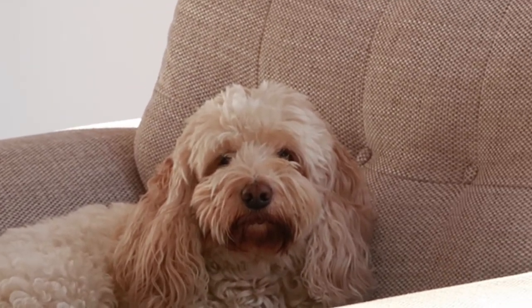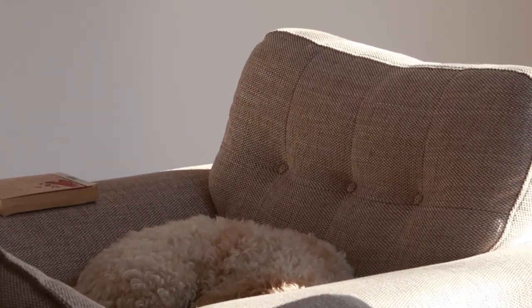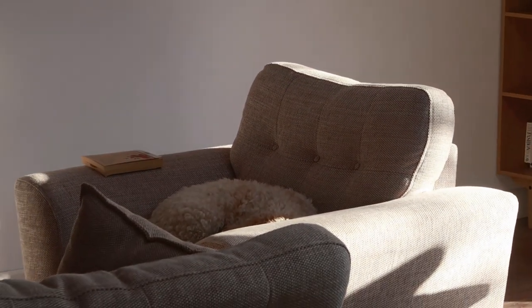Ellie's long ears. You good girl. Oh, I know. Tired too, hon.